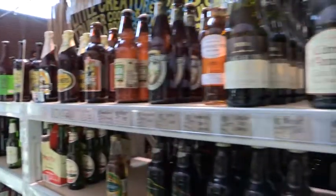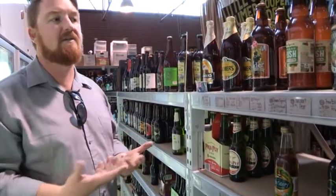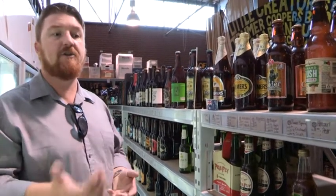And you'll notice the old styles of cider very hard to find these days on the shelf. We're getting a much broader taste range for ciders and much better quality cider on the Australian market now, so check it out.